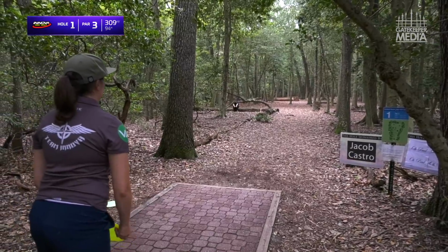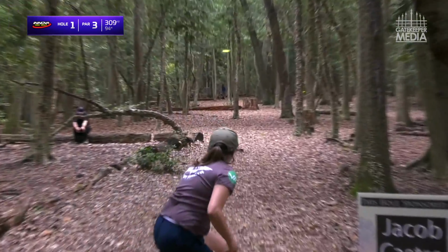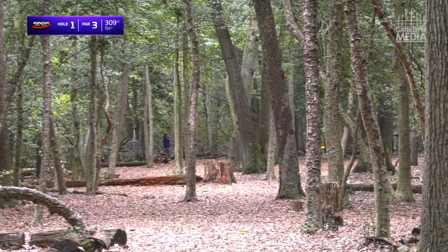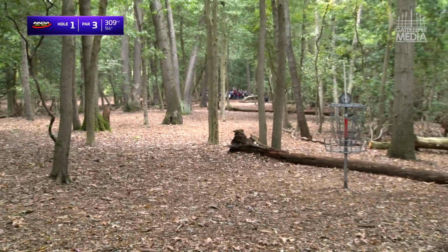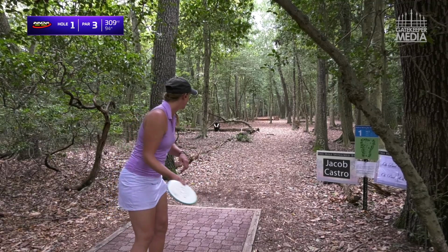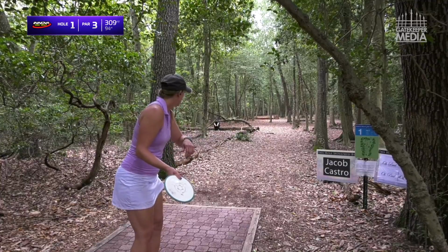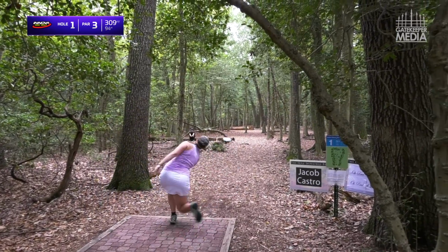And here we have the playoff on hole 1, Lisa lining up first. And she just laced that down the middle of the fairway. Yeah. I mean, this is a pressure drive. At this point, it's almost like you're thinking match play, but you have to get the drive down there in order to set yourself up for a par or a birdie.